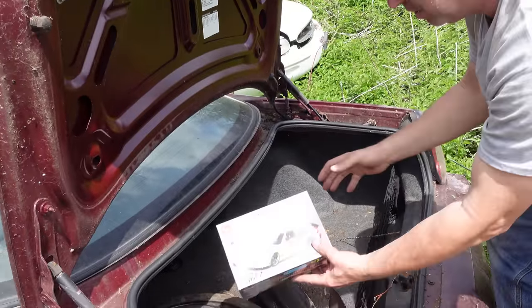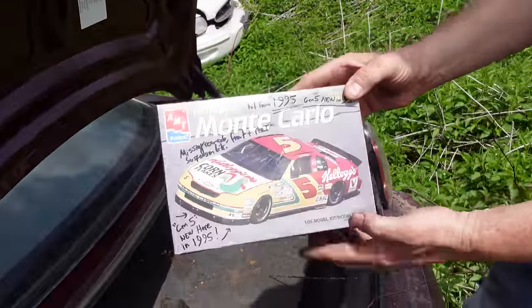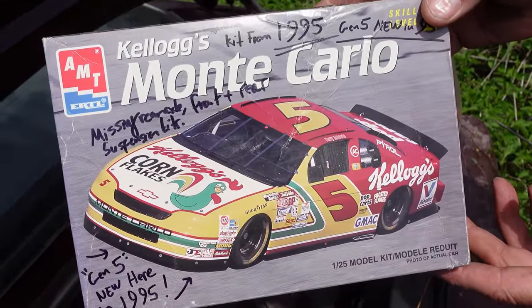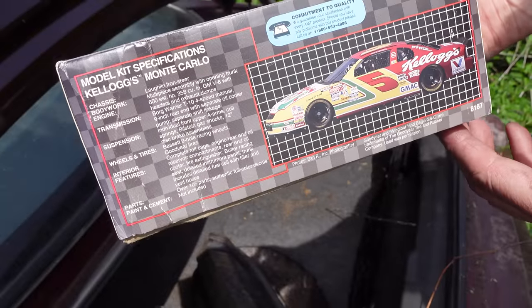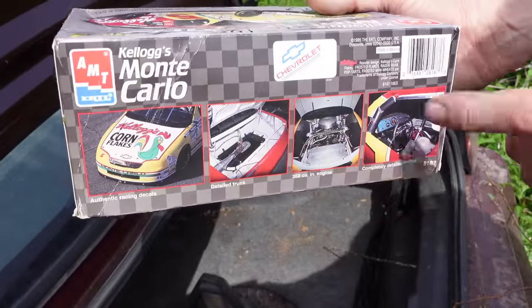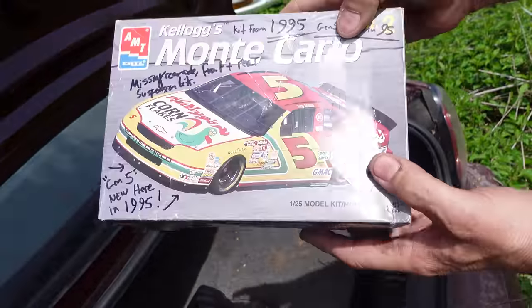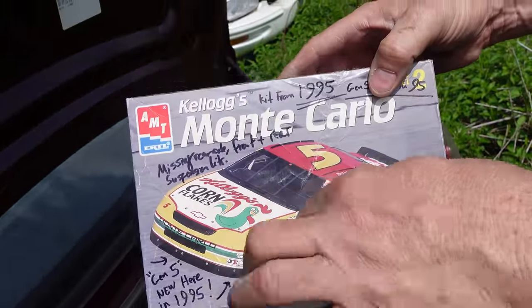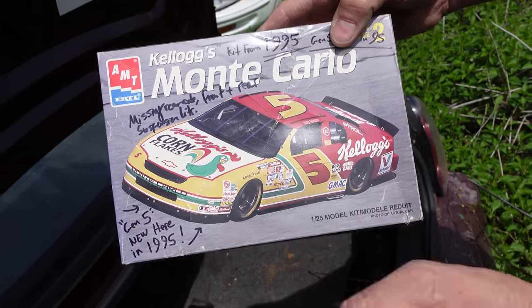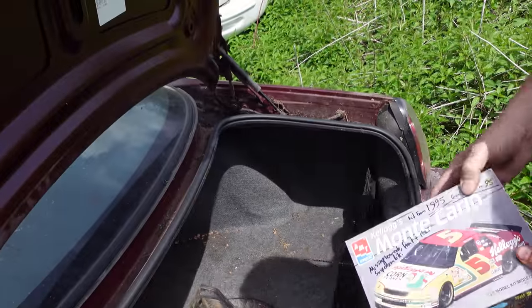And again, getting back to the NASCAR thing, this is AMT's release in 1995 of the Kellogg's Monte Carlo NASCAR race car. And again, it was a big deal that the Chevrolet Monte Carlo was back in NASCAR with cars like this. But again, it was strictly a shell car. There was nothing stock about this. No V6, no front-wheel drive. These are strictly 1965 technology, if you will, with a 355 under the hood, but still cool stuff. I'm glad they were at least trying.